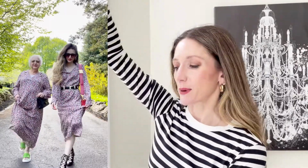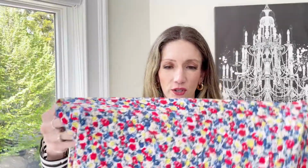It kind of hugs your waist. If you chose not to use a belt with it, you would be totally fine because it just naturally hugs your waist. It's so pretty. I did wear it with a belt. I just like belting my maxi dresses, but it's a really beautiful length. The pattern kind of reminds me of Portugal colors, just very white, blue, yellow.